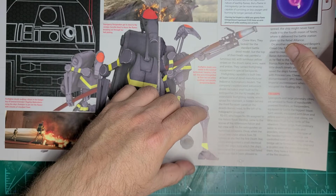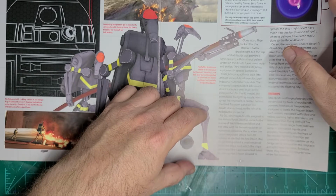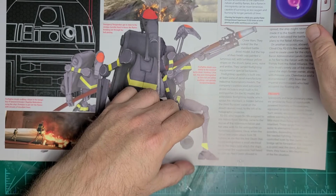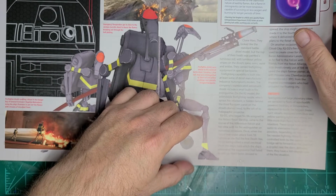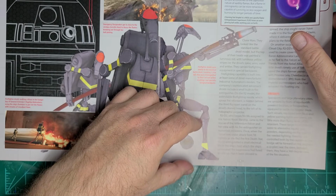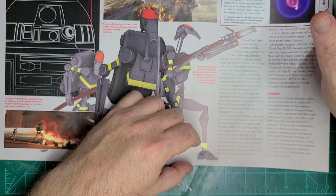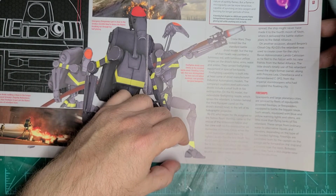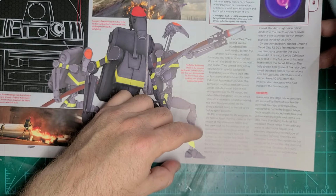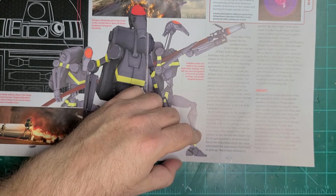Once, when the Falcon was under attack from TIE fighters as they fled the first Star Destroyer, R2-D2 extinguished a small electrical fire in the ship's hold which the ship's automated fire suppression had failed to pick up. Had it been allowed to spread, the ship might never have made it to the fourth moon of Yavin, where it delivered the battle station plans to the Rebel Alliance.